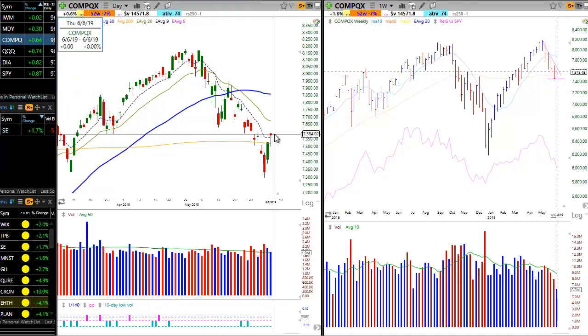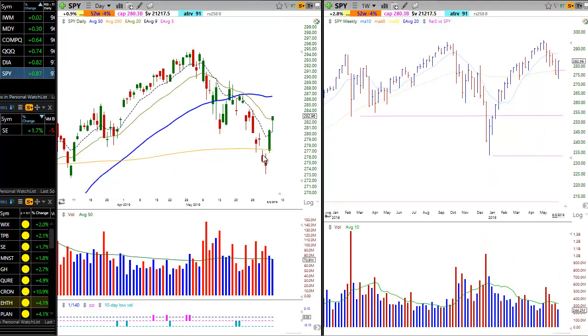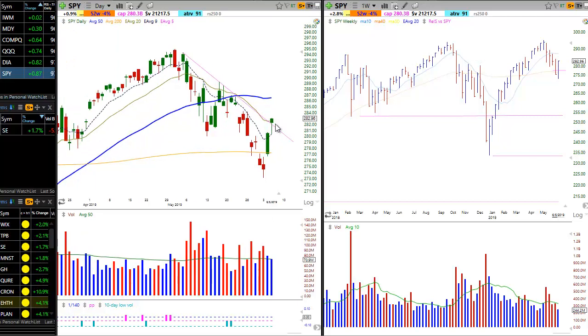So we have 2 more days before a potential follow-through day. And the S&P is also day 2, and a strong move off the lows, which is right into resistance of the 20-day EMA and this downtrend line. So let's see how it holds up over the next few days. But we're 2 days away from a follow-through day in the NASDAQ Composite or the S&P 500, and 1 day away in IWM and MDY.